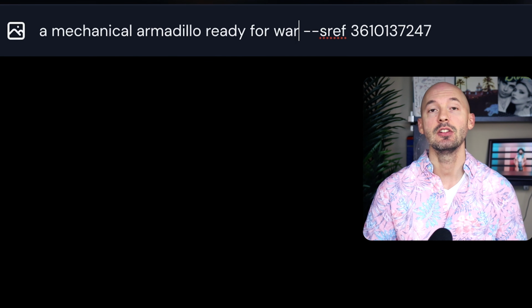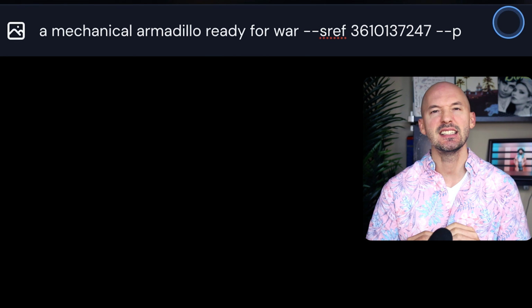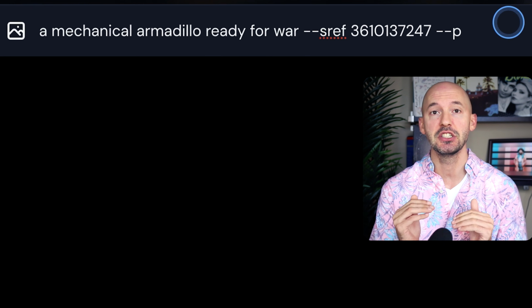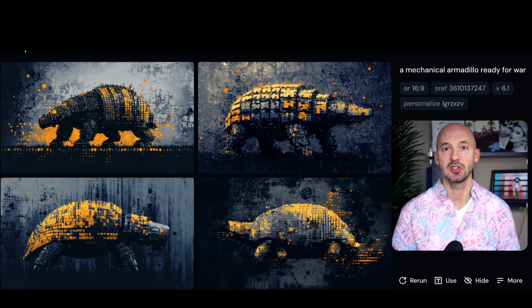Let's go through a live example with that Scorched Code from earlier. Let's go with a mechanical armadillo ready for war. We have our sref code, and then we're going to add --p to see the base results. Then we will change the different values. Okay, maybe my prompt wasn't that great, but I do like these results a lot. Now let's change the influence of each part of the prompt.